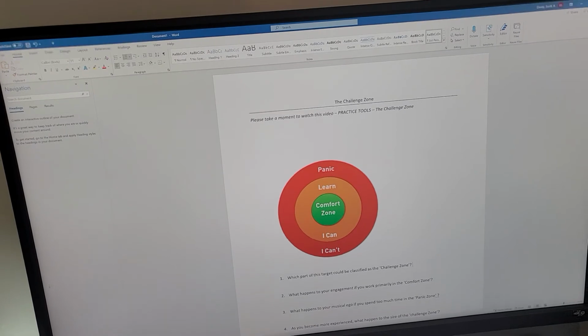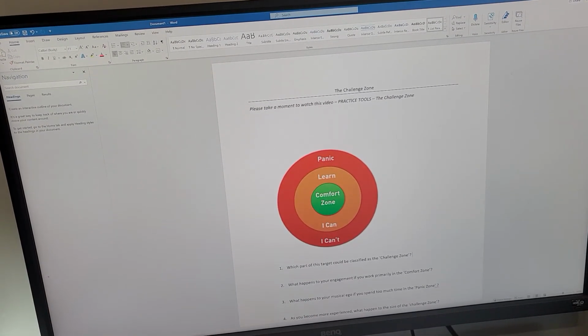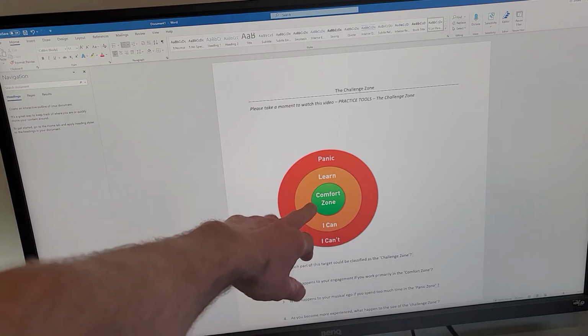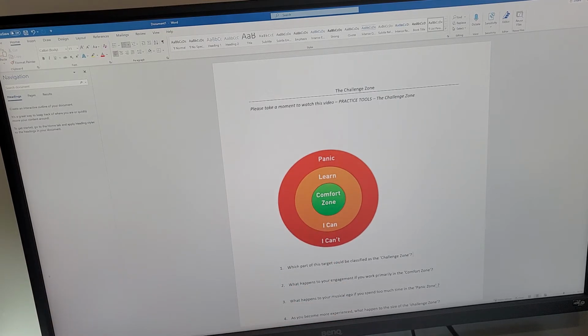It's also important to have a diversity within your challenge zone. All right, so if we look at the picture here, it's actually a good thing to have a little bit of all three of these. It is good to have sometimes a piece that's a little too easy for you, and then maybe it will return your focus to something that you've maybe let slip. For example, are you playing slightly out of tune?